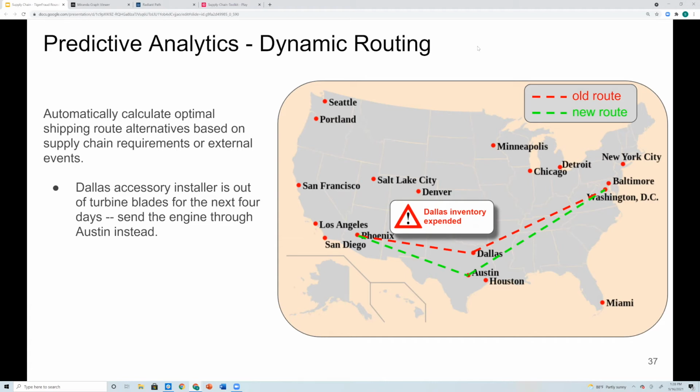This again is just a little cartoon look. Of course, if we have a truck driving from Phoenix to DC, and there is a problem in Dallas in your facility there where there's no inventory left, we want to be able to automatically determine that you should route through Austin, because you can pick up your inventory there. You can pick up those goods and get everything shipped.